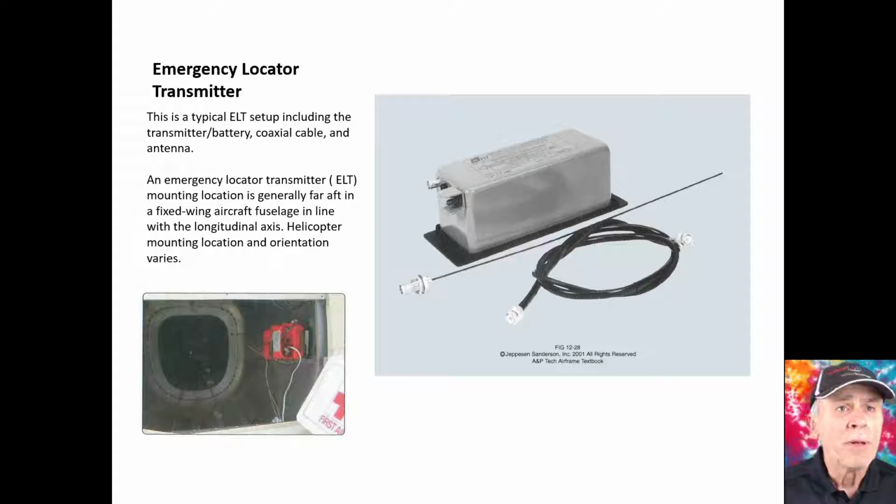Typical setup is the transmitter, and it's got a removable battery, usually in the same case. So there's a coax cable that connects it to the antenna. I'm sorry, the ELT's antenna. I'm getting my systems mixed up. Transponders are for ATC. We talked about that last.